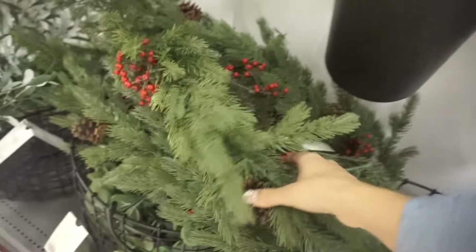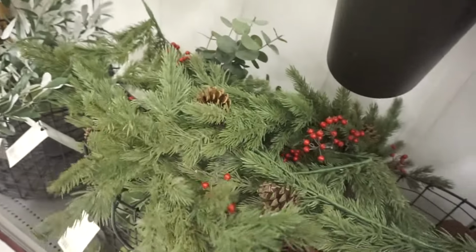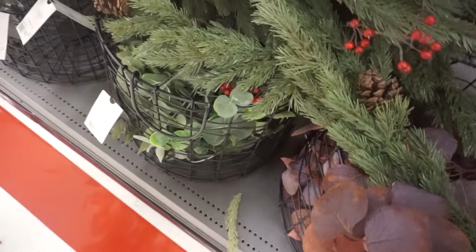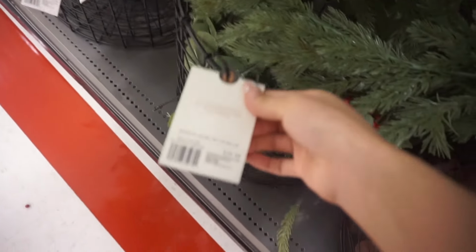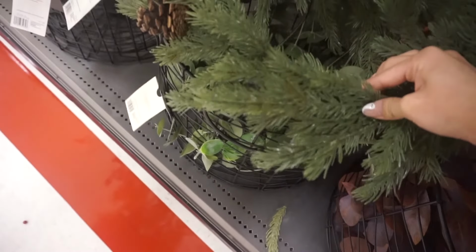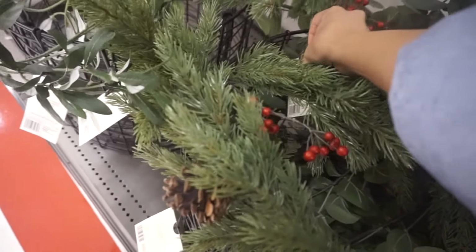The garland that they had down here was such a good one. It had the red berry picks and also some acorns on there, and I believe it was $24.99, which for a garland I feel like is a pretty decent price.